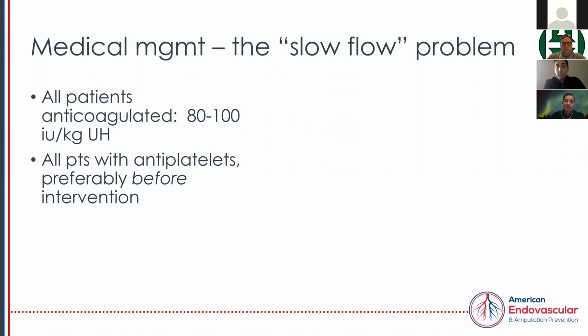Let's mention medical management. We're treating patients with extensive atherosclerotic burden, and invariably during the course of our minimally invasive interventions, we will get some microembolic and/or cholesterol emboli, and that results potentially in slow flow. So how do we prevent that? Well, all patients are fully anticoagulated. We sort of think 5,000, but the general rule is 80 to 100 units per kilogram of unfractionated heparin. And all patients should be on antiplatelets, preferably before the intervention, so these are active.